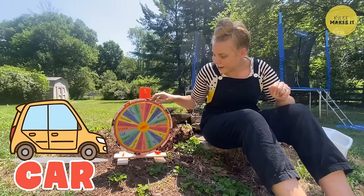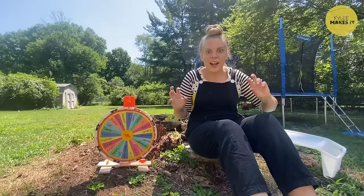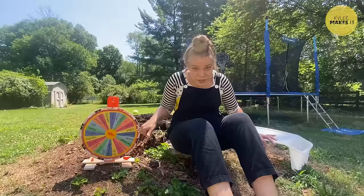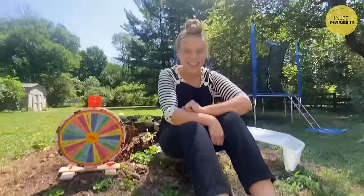A car? A boat? A lot of transportation. So, we'll find the mystery boxes, spin the wheel, and then make whatever the wheel says with whatever's in the box. I have to follow the rules. The only things I have with me that are a little extra are this crafting table, some water, and some paper towels. Ready? Okay, first thing we need to do is find box number one.